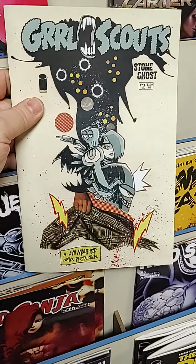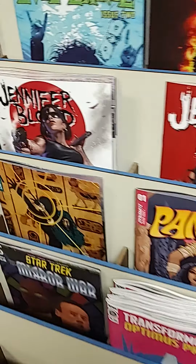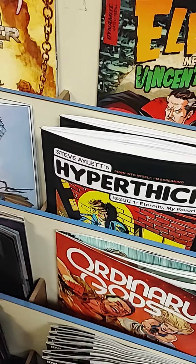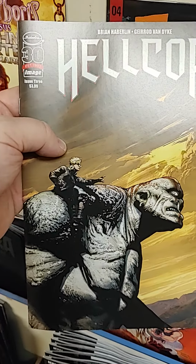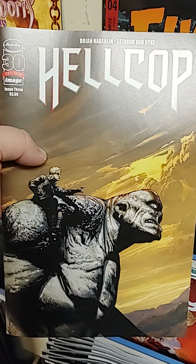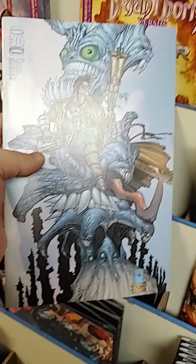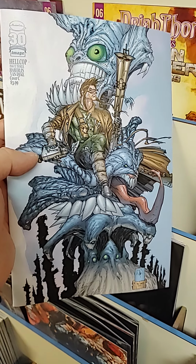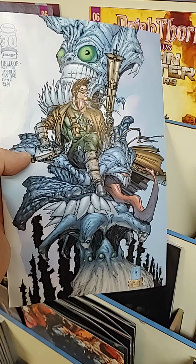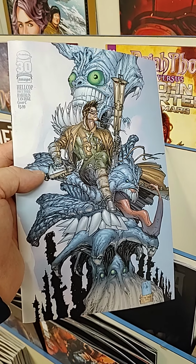From Image Comics, Girl. Got to growl when you do that. Girl Scouts Stone Ghost. Also from Image Comics, Hellcop, number 3. Kind of a weird, quirky, interesting story. Cool B cover on that. Actually, no, this is the C cover. We were shorted on the B cover. I hate being shorted, but it happens every week.